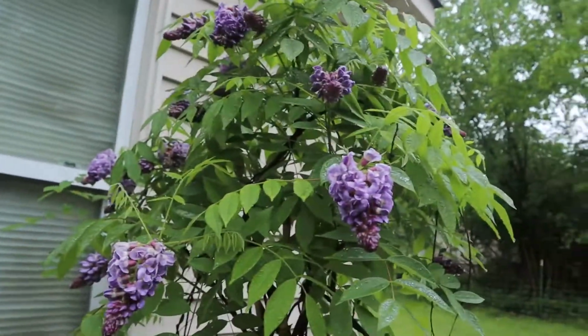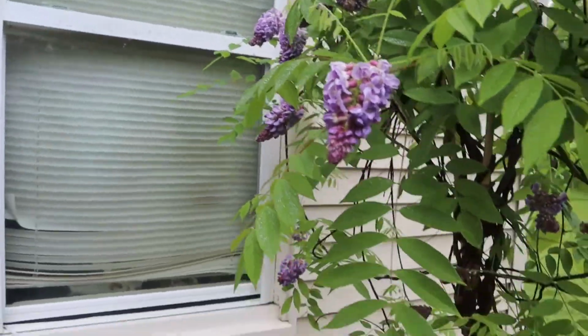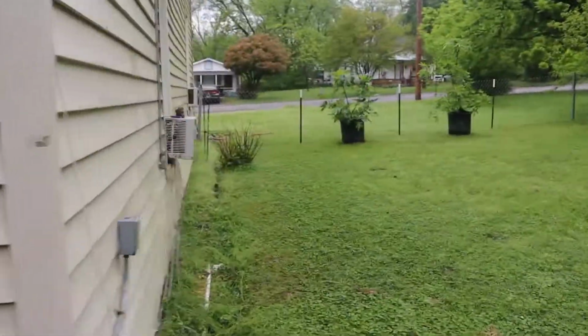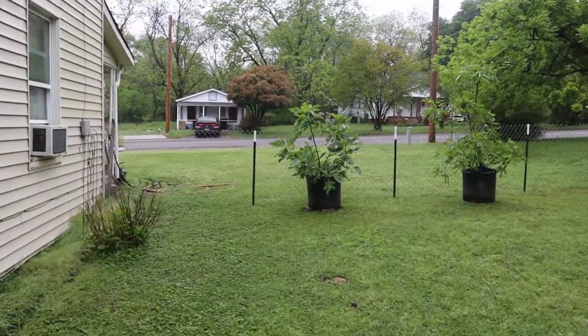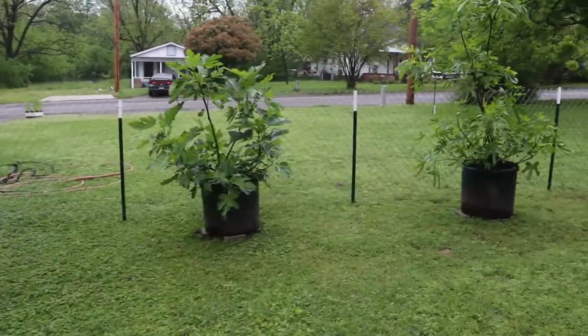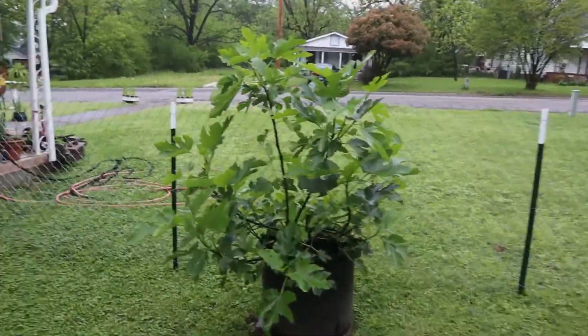Here's my wisteria right here. It's blooming out. We're going to move this bush over here between the two fig trees. So then we'll get us a trellis for it to run on. Because eventually this right here will have a wood fence up here.